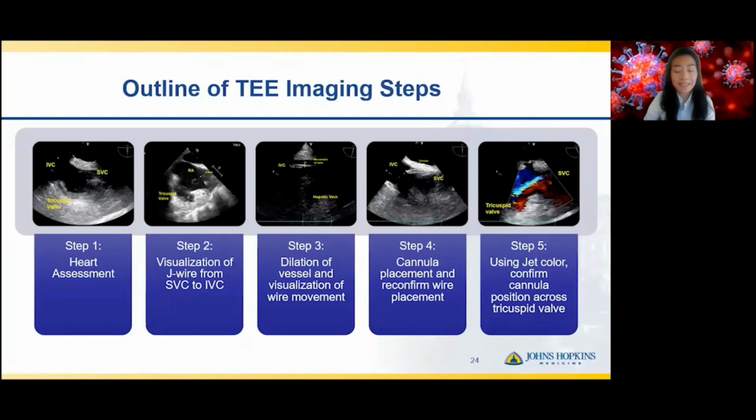So now let's talk about how TEE can be used to both guide placement of the cannula and assess the position of the cannula once in place. Here we see a basic outline of the steps that will parallel the steps you've just heard about the cannula placement. In summary, the steps are to first perform a basic cardiac examination, to then visualize the wire as it is coming from the SVC into the right atrium, to assure that the wire does not become malpositioned or deformed during dilation and placement of the cannula, to visualize the cannula if possible as it is being placed over the wire, and then to use color flow Doppler to assess the jet or flow from the outflow lumen of the dual lumen cannula in its correct position. And we will go through all of these steps in a little more detail.